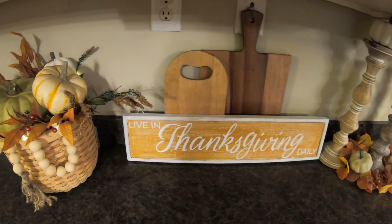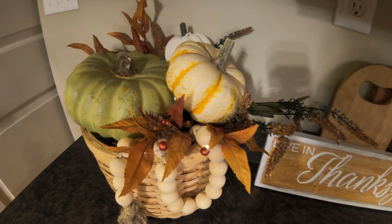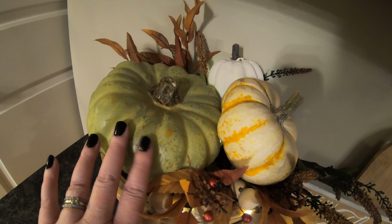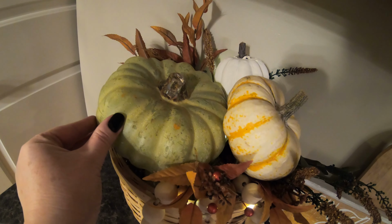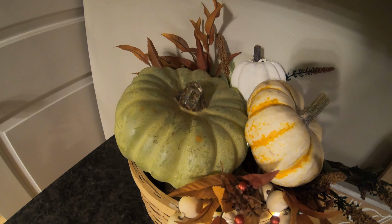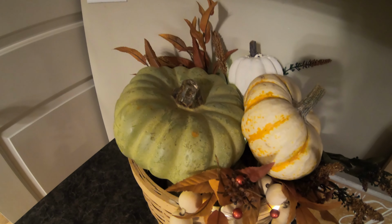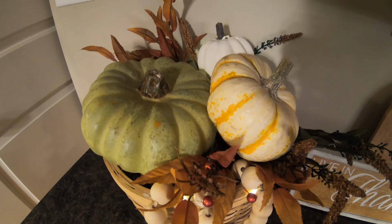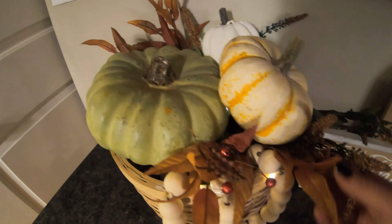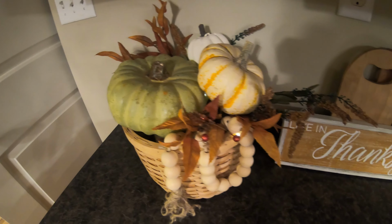So here on the buffet, I put together this basket of pumpkins. This pumpkin I thrifted, and it's actually a candle. I've seen these at Hobby Lobby and they're quite expensive. But this one I paid $5 for. This tiger pumpkin is a real pumpkin. And then I have a faux pumpkin here in the back with just some fall foliage and some twinkle lights.